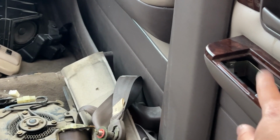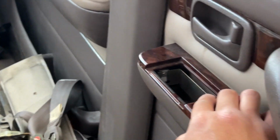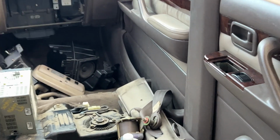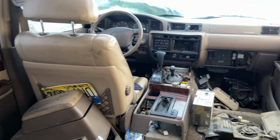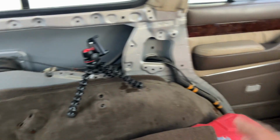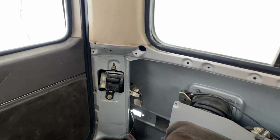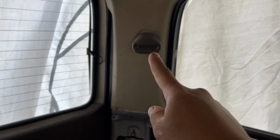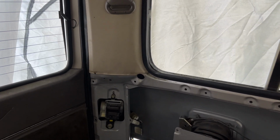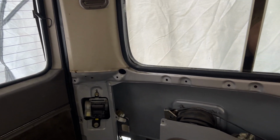These little doors right here, these little ashtrays on the door switches, I took them out for the heck of it. They're the wood grain ones, but I know one day my kids are gonna lose those, and it's good to have it just in case. When I removed my third row seats, I ended up just cutting the seatbelt off. You can see the seatbelt hinges are still there, but I was being lazy, so I just cut them out. So they're pretty much just done now.